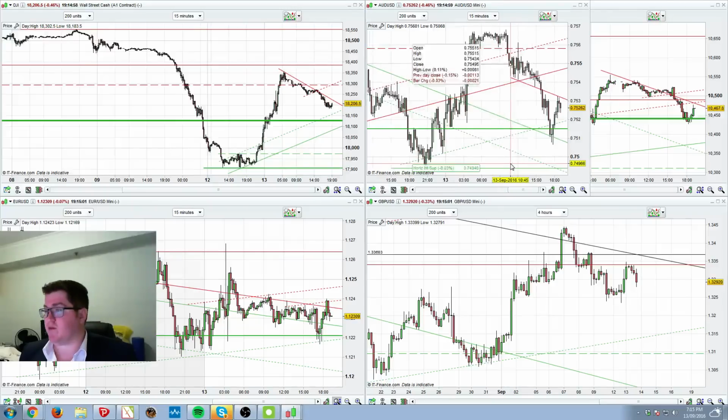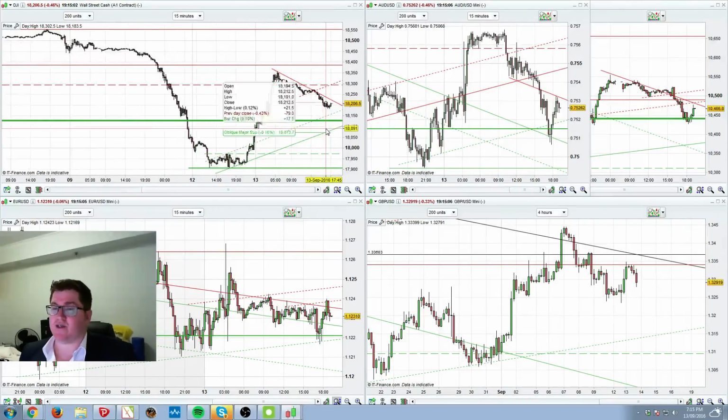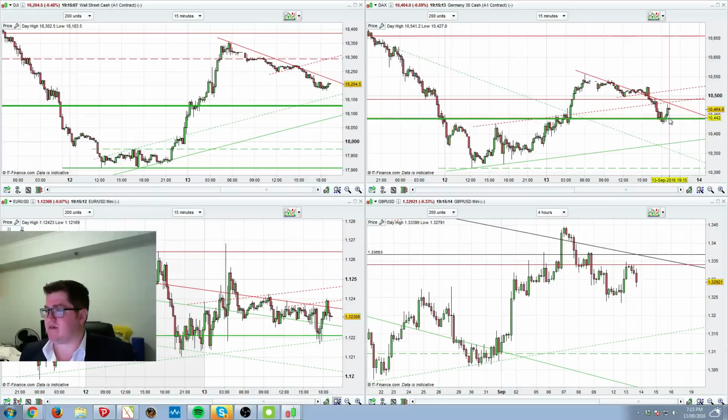Alright, so I'm going to keep on watching the Aussie today. Keep on watching the Aussie. Keep on watching this DAX. Keep on watching the US stock futures, and let's see if the selling pressure comes back through. Say we see a couple of sell signals here on the DAX, so it starts to fall in the next hour. I don't think it's going to stop.